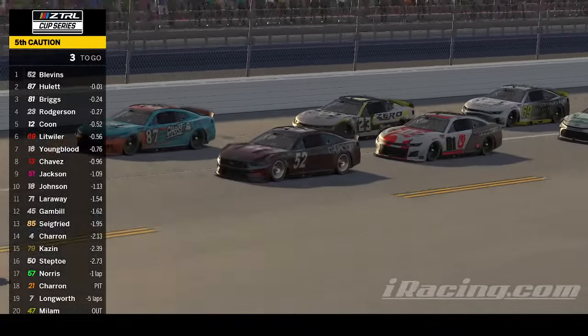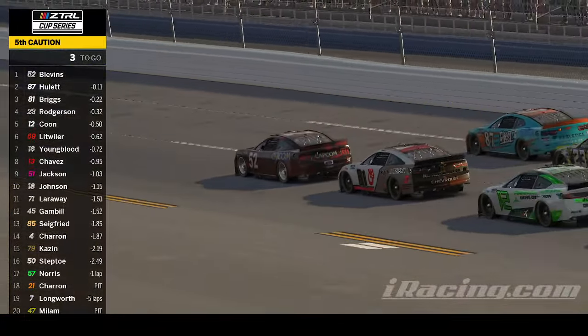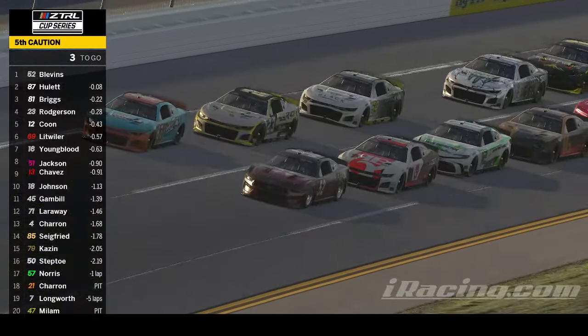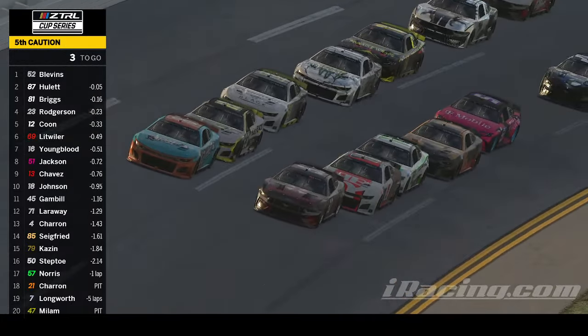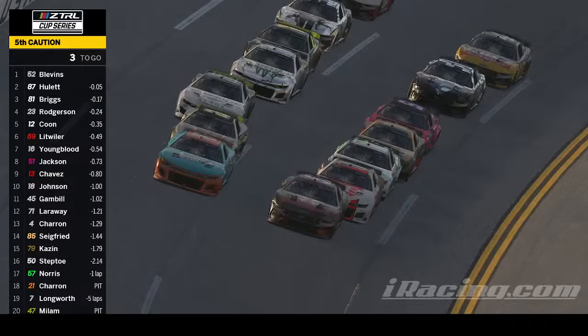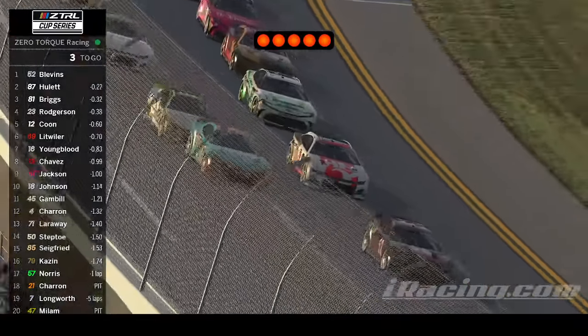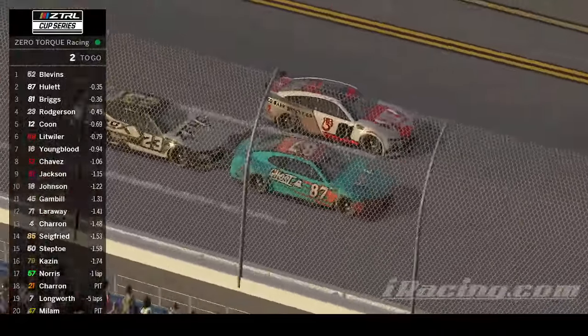Pace car's off. It's at the discretion of Stephen Blevins. When will he go? In the Geico restart zone. Needs a bad restart for the outside lane. That will help him out. Green flag flies. A good start for Blevins. Not the good start for the inside lane he wanted.